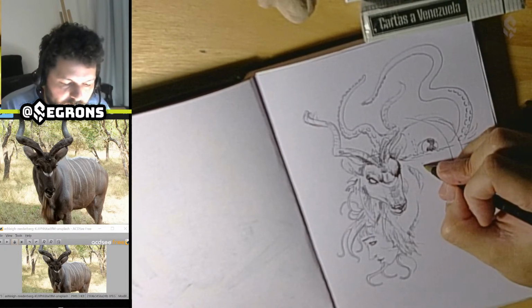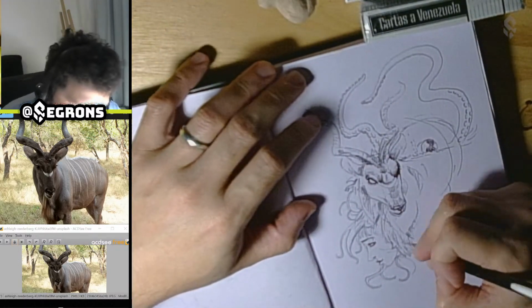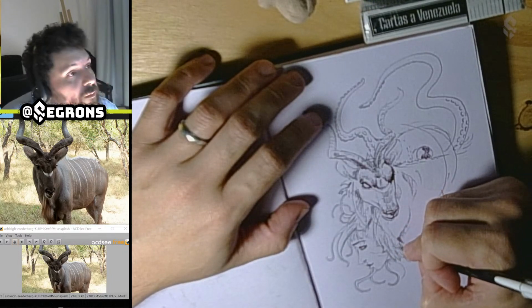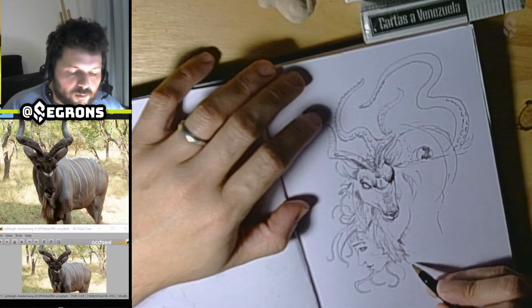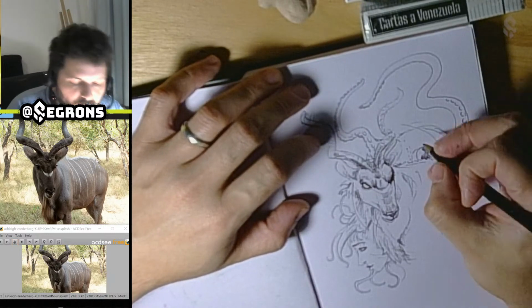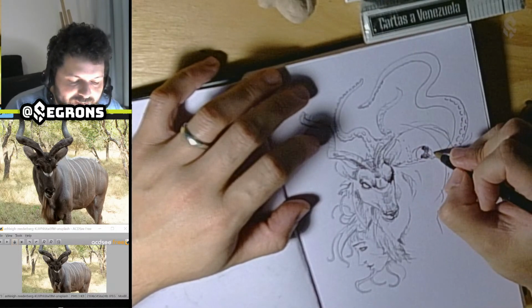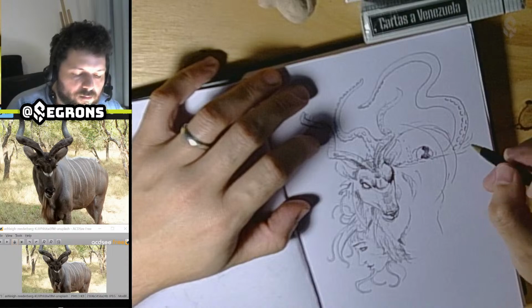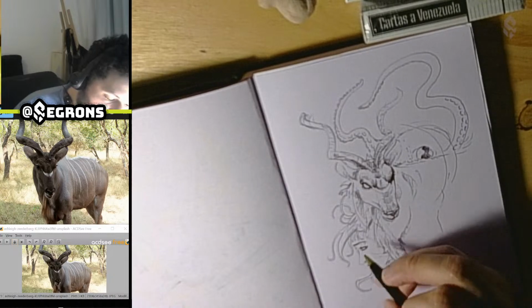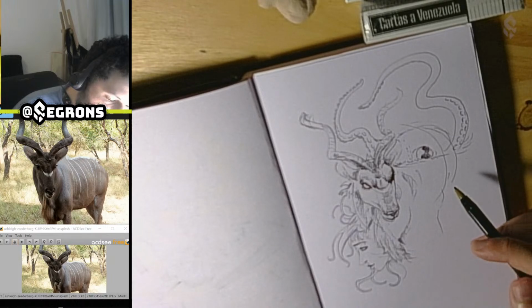Me mixing weird stuff here. Anyway, probably. I feel like this needs something more. Some more pizzazz. Yeah, I don't know. What else should I add? Let's think what I can add here.